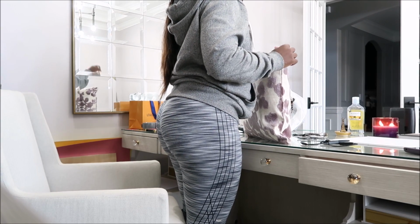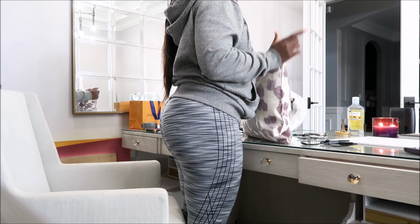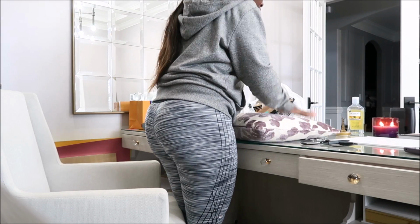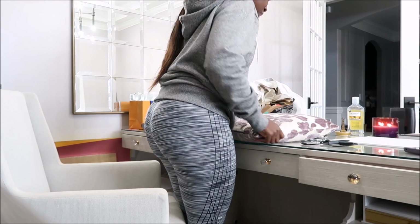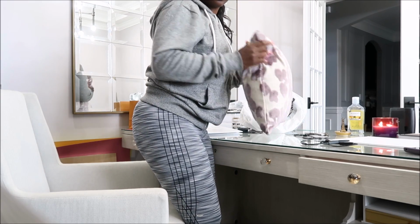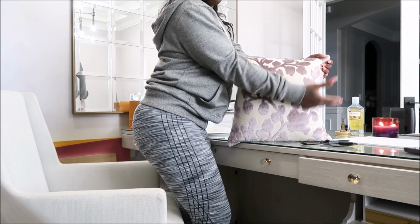But I am loving the pillow. I am loving the color. It looks so good in the space, and once everything is done you'll get to see it. But again, the velvet cut with this beautiful lavender looks so good against my chair, which you guys know has that Krypton fabric on there. It looks so good. I'm so excited about it.